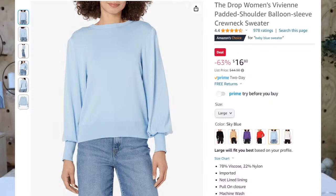Such a good deal. You guys, that's probably our biggest deal for this stream. I would say that. Yeah, I think it is the best deal today. That's 63% off, $16 price point. And all of these colors should be on deal.